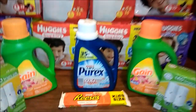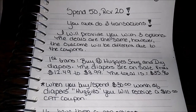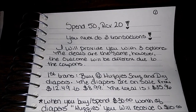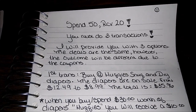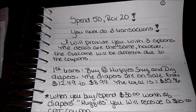money while doing it. Okay guys, so there are going to be 3 different scenarios, and I have worked everything out for you, so all you have to do is watch, take a screenshot, listen, and you will have everything you need to be able to move forward. The only thing I can't do is give you the coupons, but I've worked it out to where you don't have to worry about finding a massive amount of coupons at once.